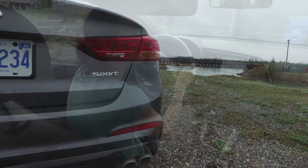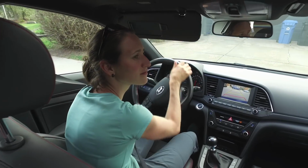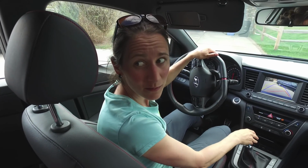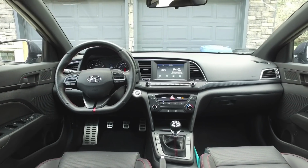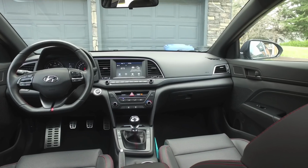Hop inside here, we have a 7-inch infotainment system with a backup camera. We have leather seating surfaces. These are also sport-inspired bucket seats up front. They're very firm, yet they're supportive. I'm really liking these seats this week. We have heated front seats. We have this D-cut sport-inspired steering wheel. It's also a heated steering wheel as standard. Sunroof comes standard as well.